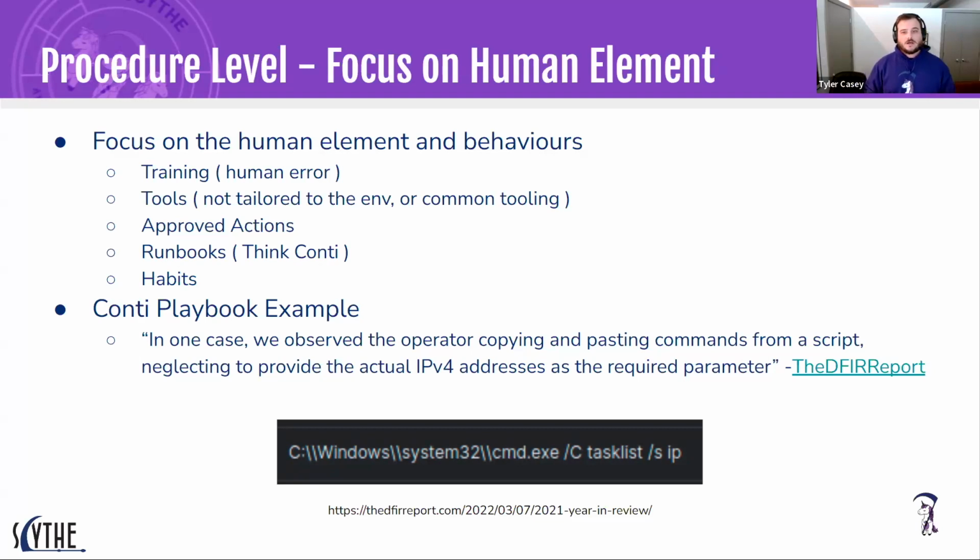anybody else. And the Conti playbook is a great example of this. The DFIR report, which is a great place to get CTI if you guys aren't familiar, observed an operator using a click script to copy and paste their actions. We could see in that example, down there at the bottom, that they forgot to replace the IP placeholder, IP letters, with an actual IP address when they pasted it. So if they did that in one campaign, it's likely to occur in others.